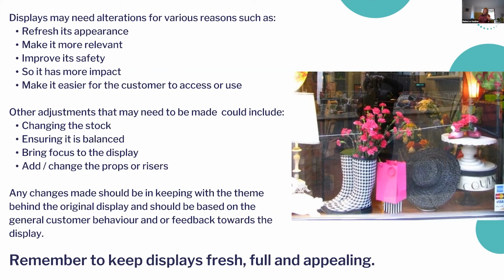Making sure that it is relevant, making sure that, again, going back and having a look at it, is it as safe as it needs to be? If a customer was to take something off my display, is the whole thing going to fall apart or is it going to stay as is? Making it easy for the customer to access or to use, not necessarily with your window displays, but definitely with your in-store displays.